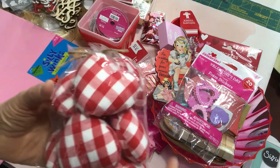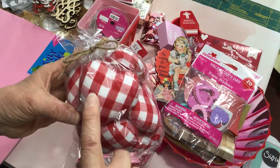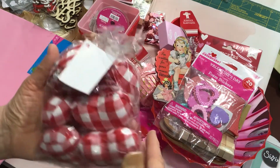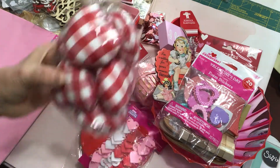A cute little package of styrofoam hearts that have been covered with red gingham. So I'll be using these to alter, tuck into swaps, and also I may use a couple of those on my tiered tray as well. So I've got to put some thought into what I want to do with those.